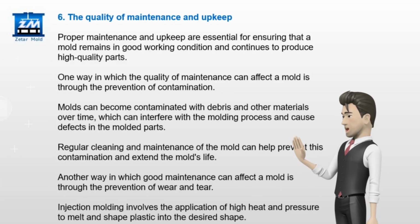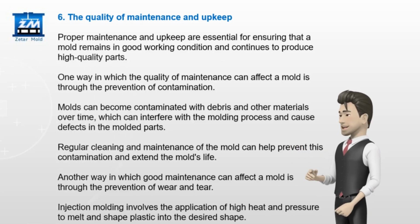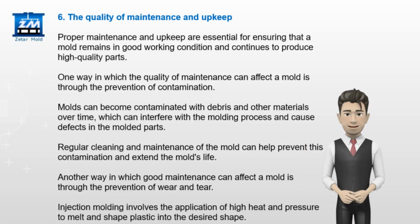Next, the quality of maintenance and upkeep. Proper maintenance and upkeep are essential for ensuring that a mold remains in good working condition and continues to produce high-quality parts.